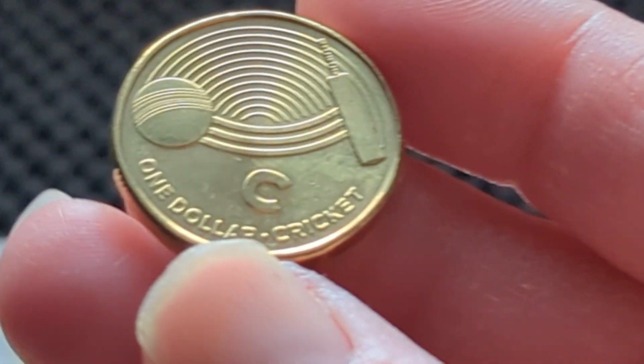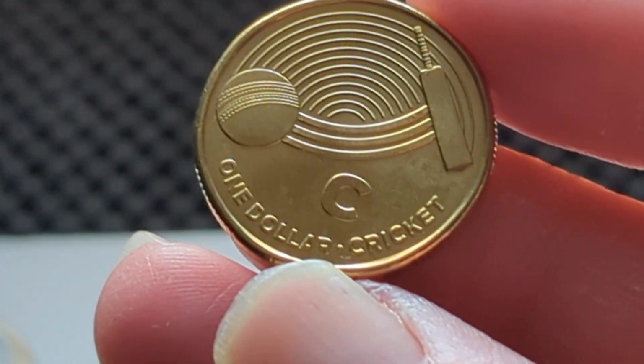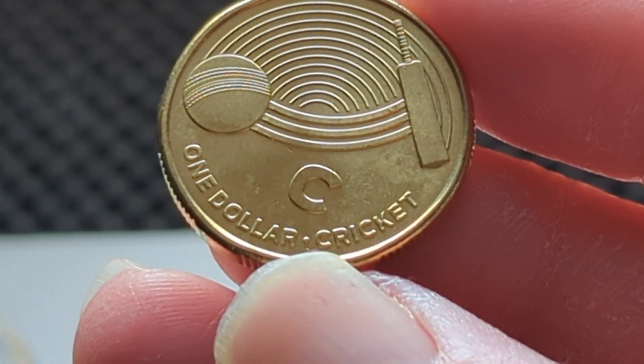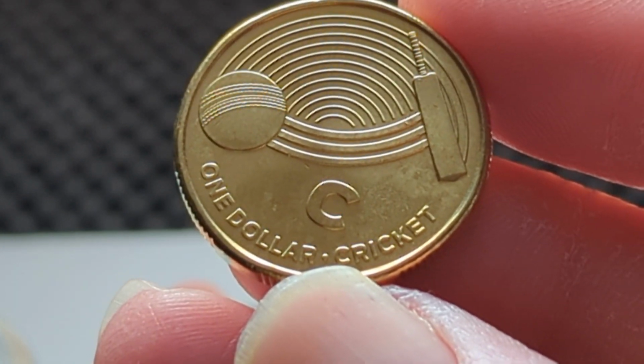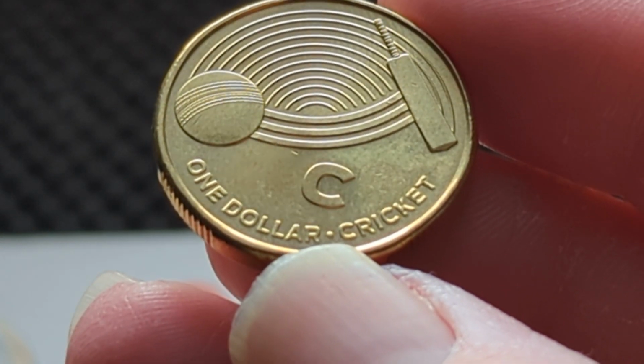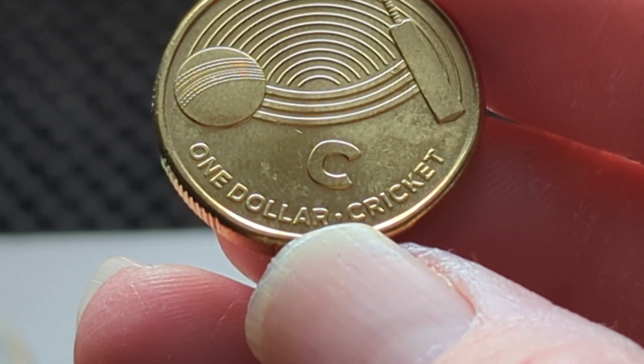And we've got C for cricket. Google it if you're not too sure on cricket. It's a sport. You hit the ball with a cricket bat. You've got a batter and bowler, a fielding team and a batting team. It's almost like baseball, but better. So this is C for cricket.